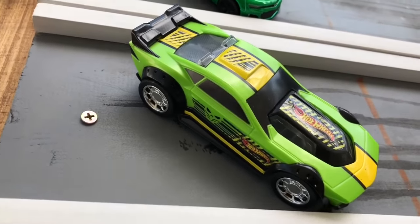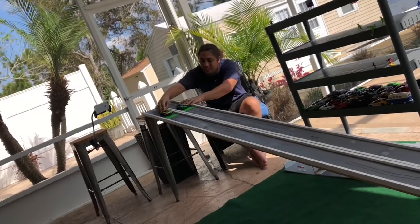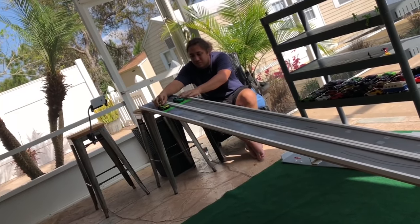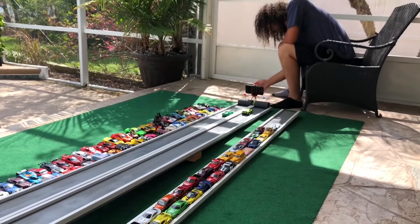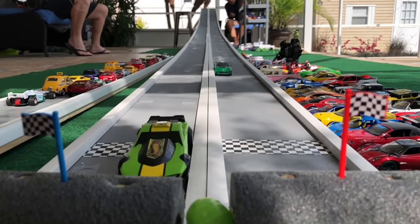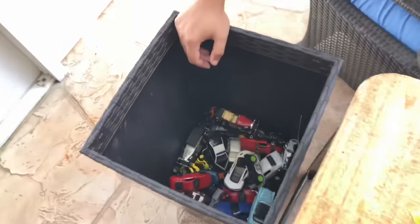Hot Wheels taking on the ZL1 Camaro. Ready? Go for it. One, two, three! Hot Wheels out front. Hot Wheels wins one. Nice.